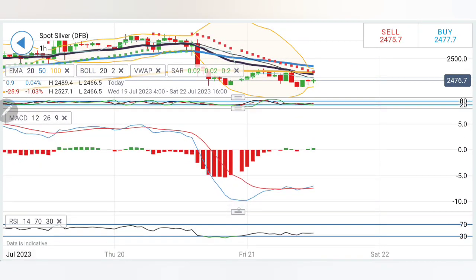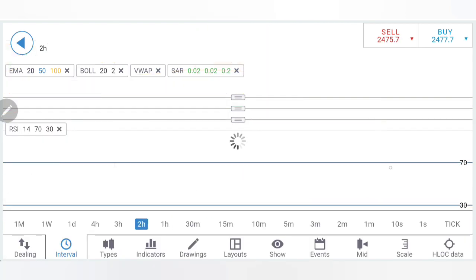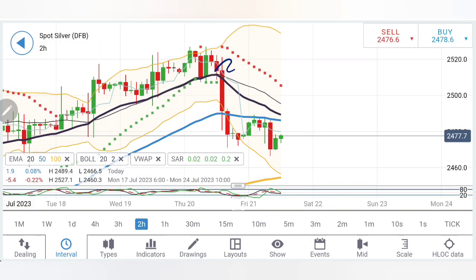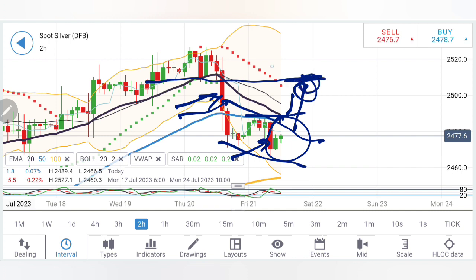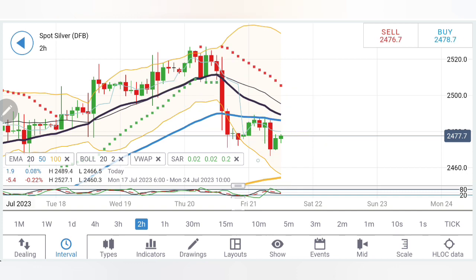Stochastic rising, MACD at bottom, RSI flat. Coming to the 2 hour charts, likewise see sharp drop, retracement, and a single candle of drop here. It indicates that the bearishness is getting diminished here. Yes, lower highs, lower lows, trying to trade in this channel. A buy entry above 2490 can be taken. However, the retracement should be somewhere here till towards 2505, 2510 levels. That is the maximum retracement which it can try to attempt and achieve if it stays above 2490 levels.